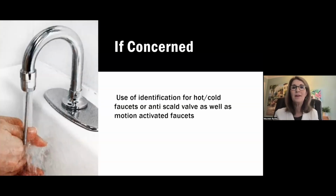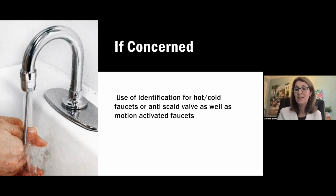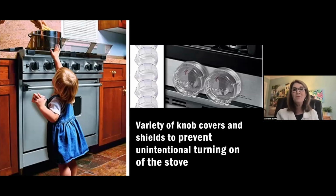If there's an issue where you're concerned about someone scalding themselves, there are little valves that you can add onto your faucet. It's called an anti-scald valve, or use a motion activated faucet to mix the water. Kind of moving on again to those little ones being around the house, but this could also be helpful if you had company. This is just a little bit of a guard. With this type of stove, it protects a child from obviously touching that hot pan, or knob covers to unintentionally turn on the stove. We've had some clients say that they have newer stoves, have had people in their kitchen, company, and then leaning up against them, and they've actually turned on. So these are real inexpensive and easy to find on Amazon.